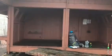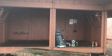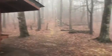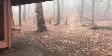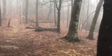So I made the decision that coming to a shelter would be the best bet at this point. A little bit of a commitment to come down here the 1.2 miles, but I've got it all to myself, and the water is amazing, and everything's going to be fantastic. So I'll video more shortly.